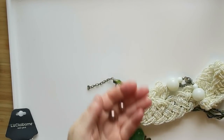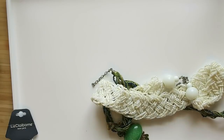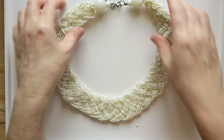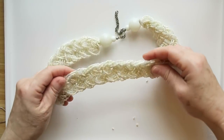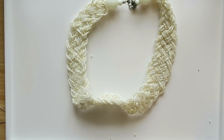More beads. Whatever it was, there was a lot of them. More bonus hair. Holy moly. This necklace, just like the one from the other day, is shedding little beads. When I pick it up, there were some falling off. Anyway, I might have to figure out... yeah, see, there it goes. Shedding more. So I'm gonna put that into a lot as well.